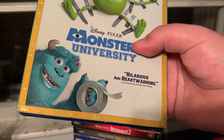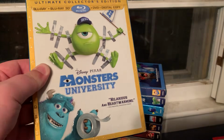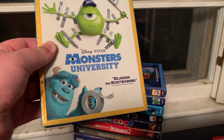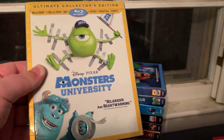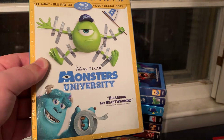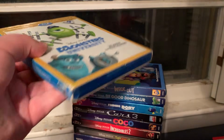Hilarious and heartwarming stuff by Chris Nashawati of Entertainment Weekly. And I'm going to be honest, I kind of like this movie a little more than the first Monsters, Inc. I don't know why. I just find it funnier. No, actually, no. I don't think it's funnier. I just think the story's more interesting and we get to learn more about Mike's character and stuff, which I thought was really, really cool.